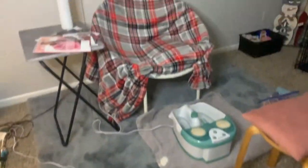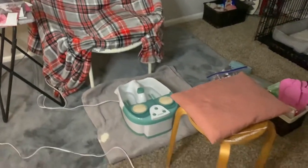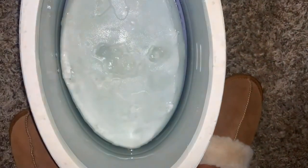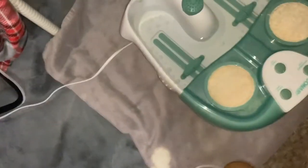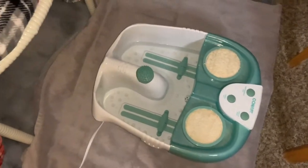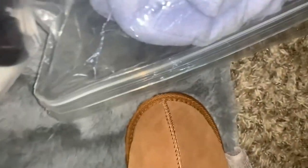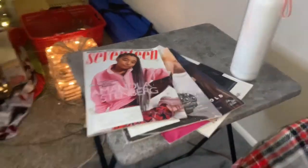Wow. Nice setup. Let's see, we got some wax right here. We got some foot bubble thing, nail polish, things to put your feet in, and all that stuff for me to sit. We got some water and some reading material. Okay.